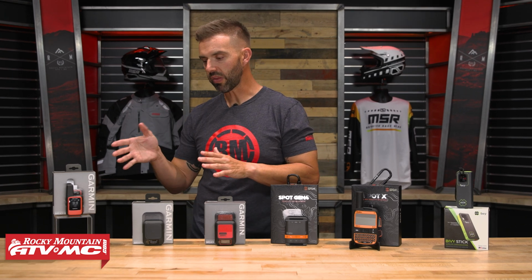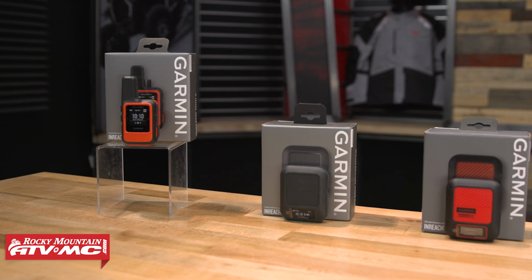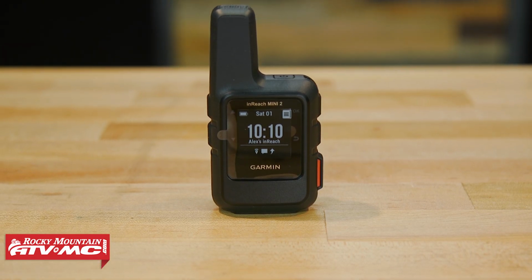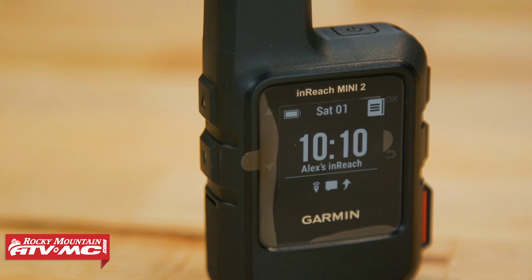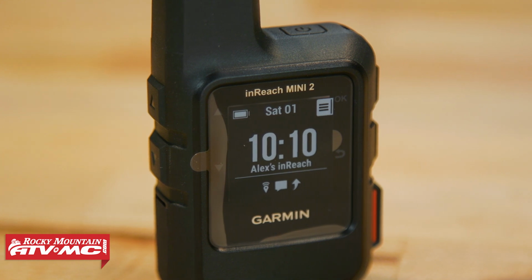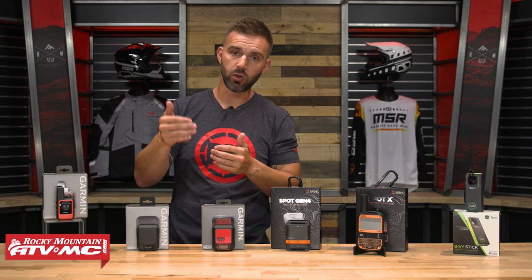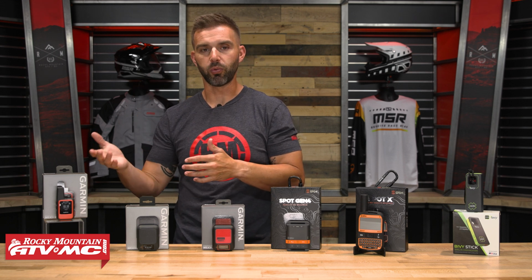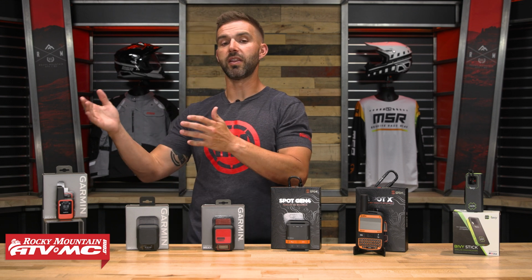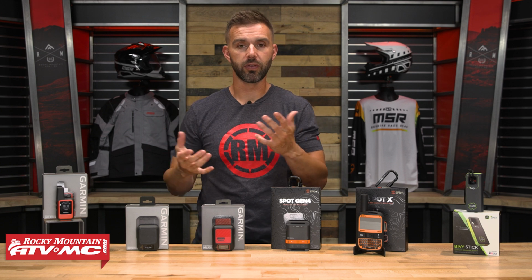Let's get into it. First up, we have 3 from Garmin: the inReach Mini 2 and the Messenger Plus. The inReach Mini 2 is a 2-way messenger, so you can send messages back and forth. You can even send emails with these, and you also have fully capable GPS using the Explore app from Garmin. So if you want to be able to have a GPS and a 2-way messenger built into one, this will allow you to do that. The inReach Mini 2 is priced at $400, and all the prices right now are as of October 2024.